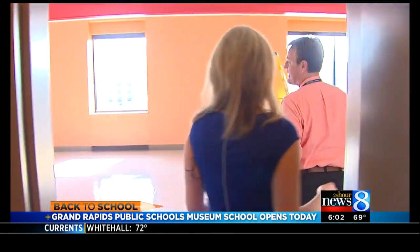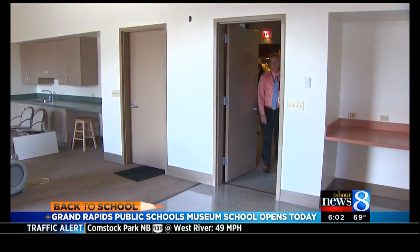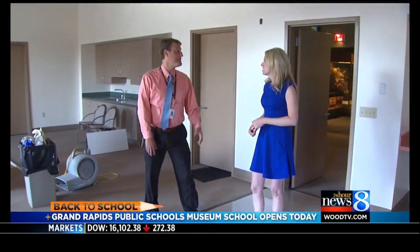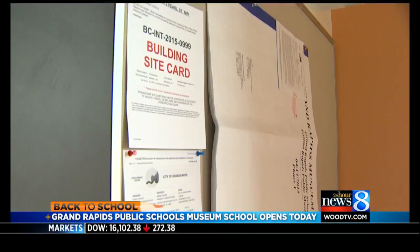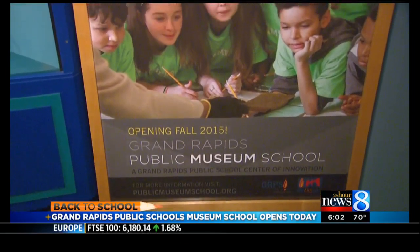This will be the classroom where most of our science and math and art are taught. In the winding days of summer, the museum school's principal took us inside one of the two temporary classrooms. But this school experience is about much more than the classroom. It's about the lessons surrounding them. We're going to really make the best use of all the resources around us. So the history of the museum, the artifacts, and just the knowledge that's here is going to be a core part of the school.